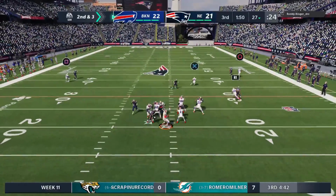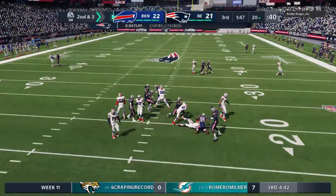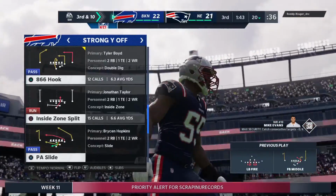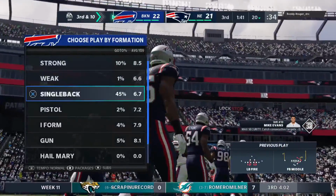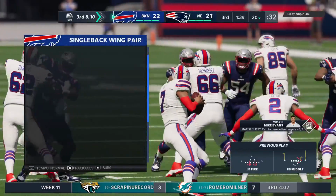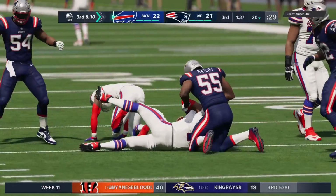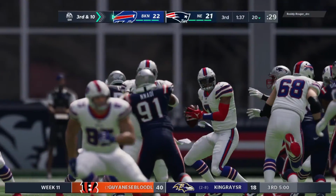2nd and 3. Under a heavy rush, and down he goes. That's his second sack of the game. And the best defensive ends, they do their homework as much as offensive guys do. They know how to beat the offensive lineman across from them, what moves they need to do to set them up. This guy's been pretty good at it all game long.